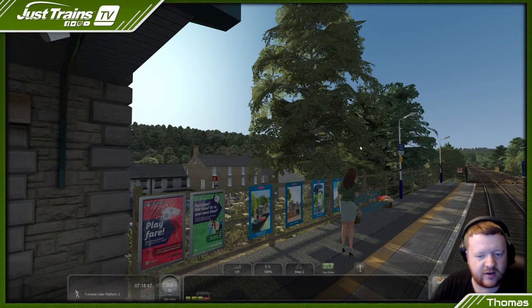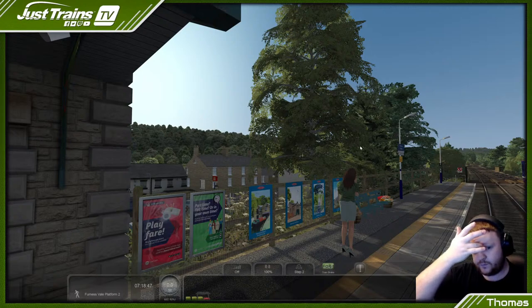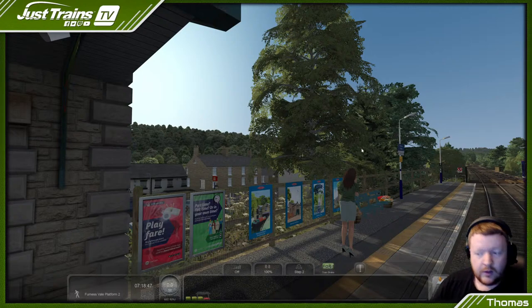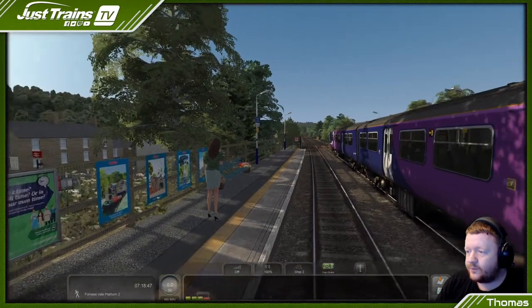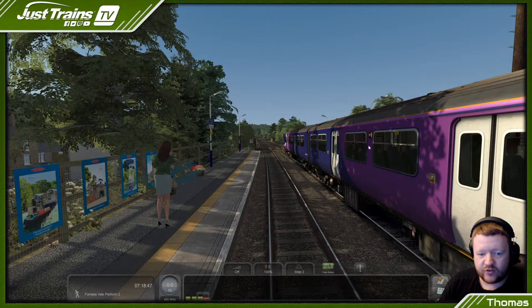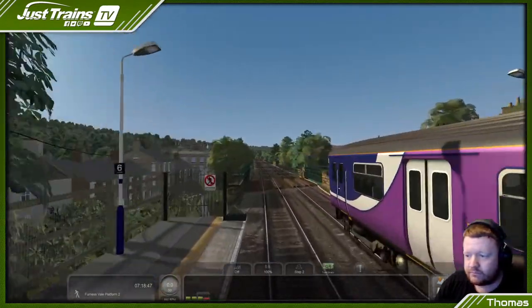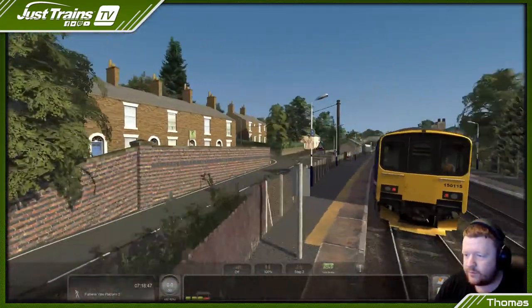So due to the steep gradients on the line, 142s and 153s are, oh, it's 153s as well. Interesting. So it is gradient related. I can imagine that, to be fair, because you have to really push it when you're going towards Buxton. Even in a 156 you have to be quite on the ball with the driving, because it is steep, you've got to be on the mark really.